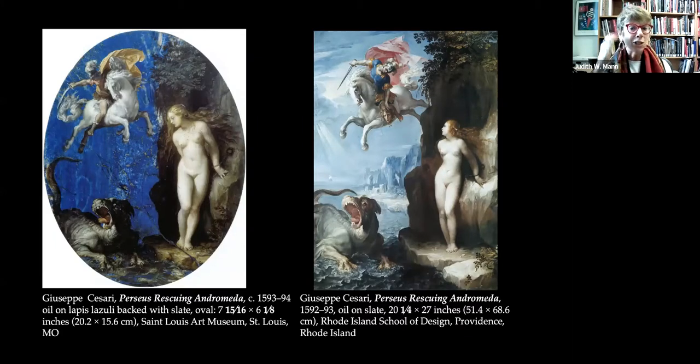So my project started with this Cavaliere d'Arpino, Giuseppe Cesari's Perseus Rescuing Andromeda on the left, fashioned from lapis lazuli. And the museum bought this, the only time we had at that point bought work at auction in Old Master. And as you put together an auction bid, one often works very quickly. So I really didn't know what I was buying.